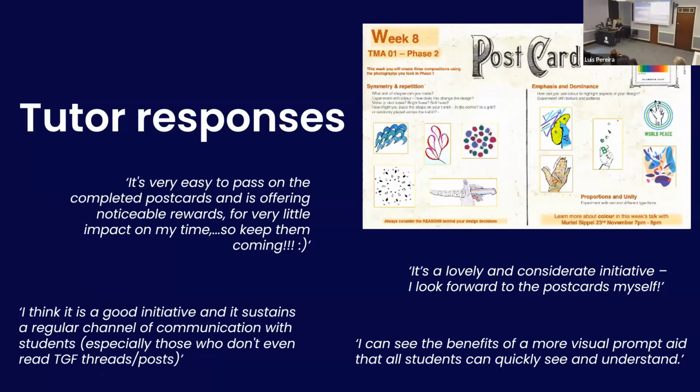A few more responses here. One: it's very easy to pass on the completed postcards. It's offering noticeable rewards, very little impact on my time, so keep them coming. I think that was something that we heard time and time again from our tutors: it's nice because it's not really taking a lot of our time.